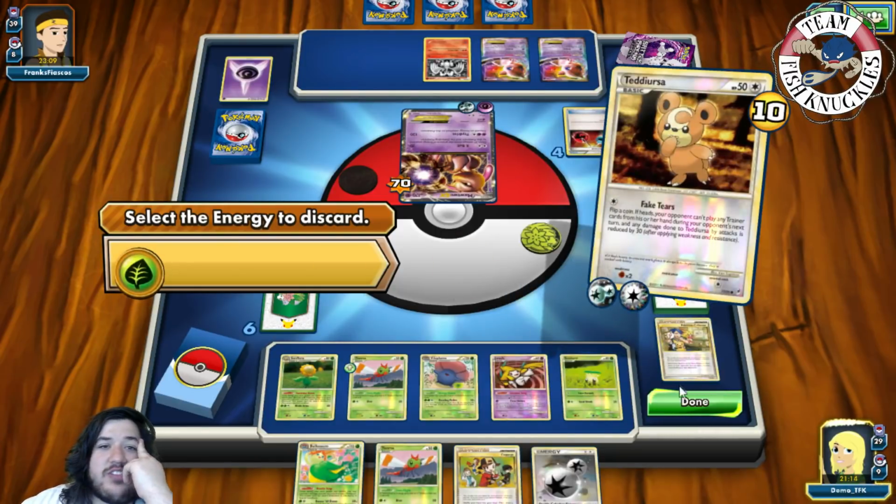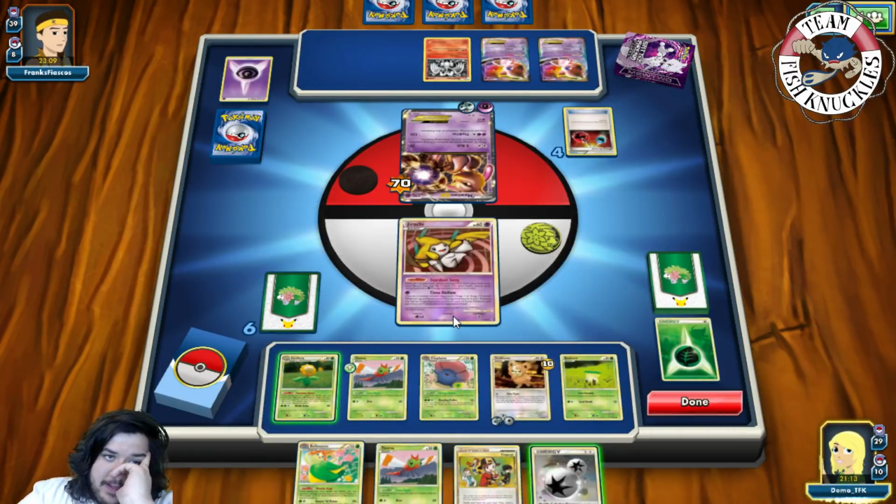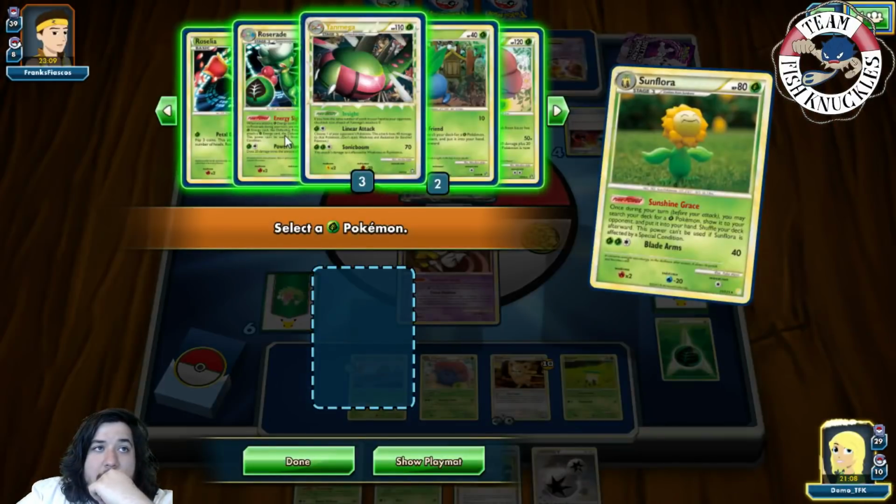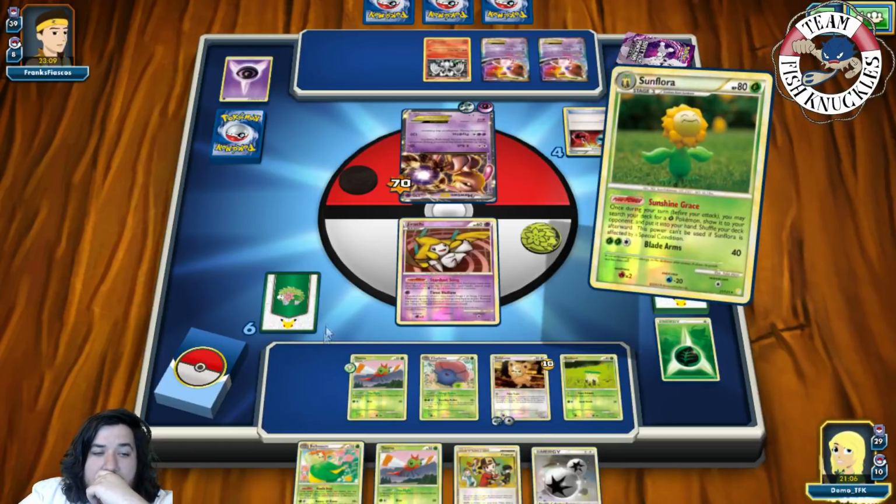Yeah, we'll discard a Grass Energy. Press done. Okay. We'll go for the Sunshine Grace to grab out a Roserade. Okay.